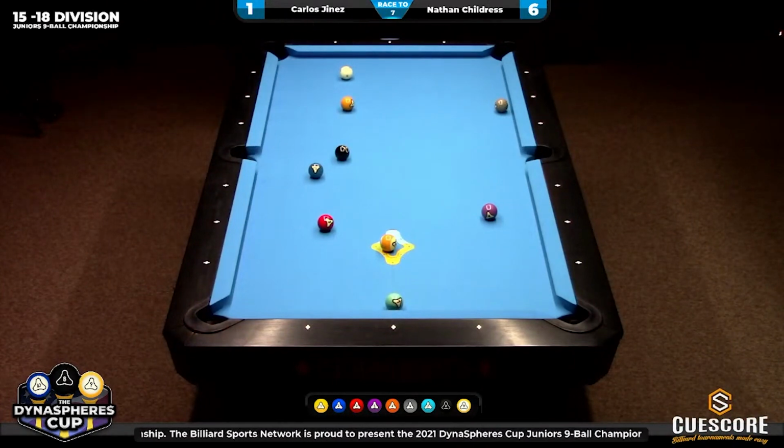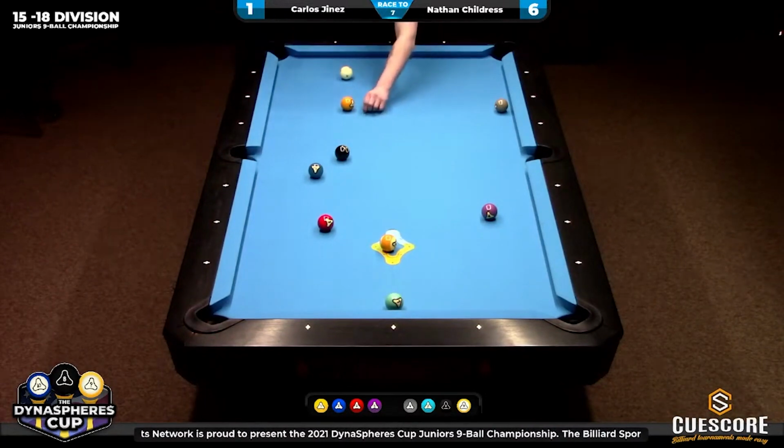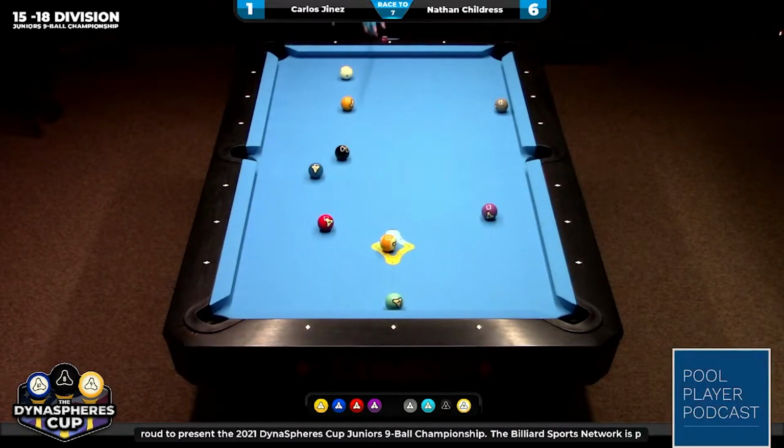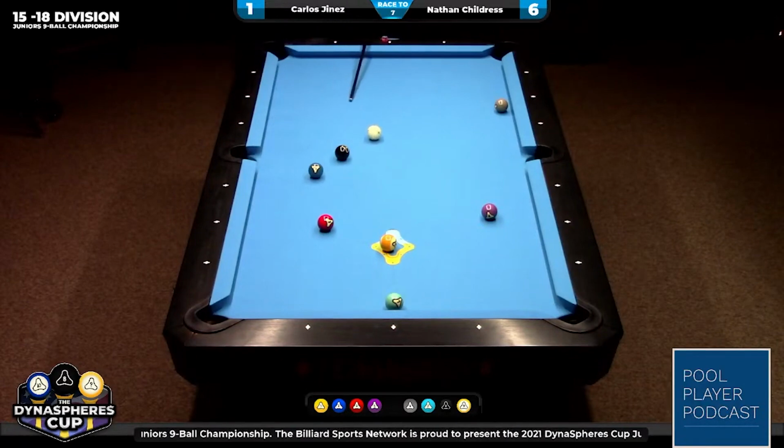Again, Nathan with a great break there. Nails the 5 on the wing ball, but it's a very difficult shot. You may see him play safe here. You know what? That 9's wild. I might even go for the 9. Maybe take a swing at the cheese because I'm 6-1 up. Yeah, and that's what you're supposed to do, right? Yeah, he's a bit more calculated than that, and I think he will try the open pocket.